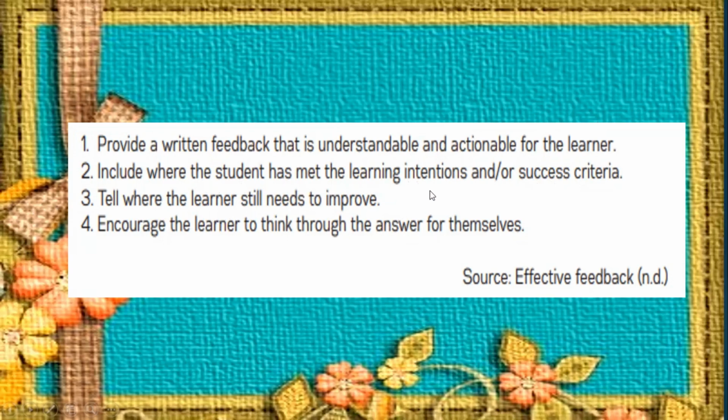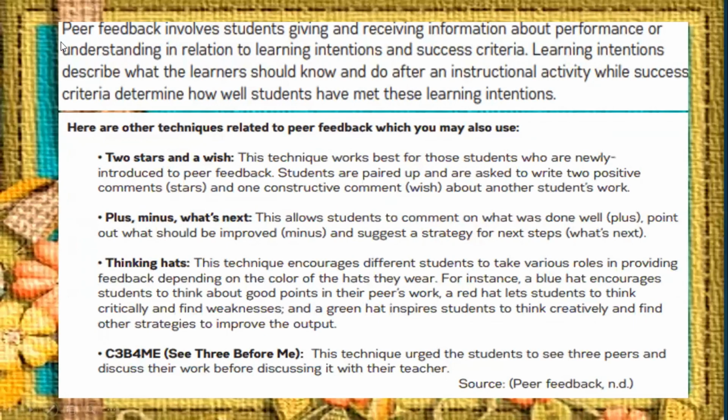Okay, importante ito. So we also have this kind of feedbacking wherein yung bata may kapartner, for example, sila mismo ang nagfi-feedback sa isa't isa, and we call it peer feedback. Okay, so peer feedback involves students giving and receiving information about performance for understanding in relation to learning intentions and success criteria. Learning intentions describe what the learner should know and do after an instructional activity, while success criteria determine how well students have met these learning intentions. So here are other techniques related to peer feedback, which you may also use.